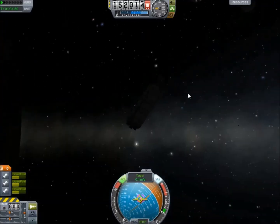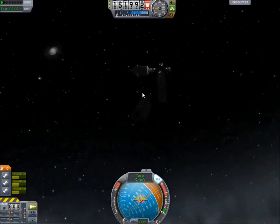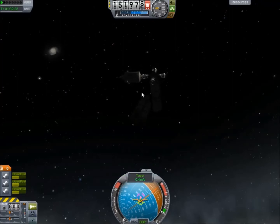The lights do next to nothing. Next space station I build, more lights. Lights everywhere. It's going to be great. Anyway. But yeah, I'm just parking it on one of these side docking ports for now.